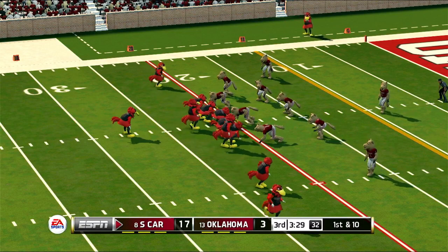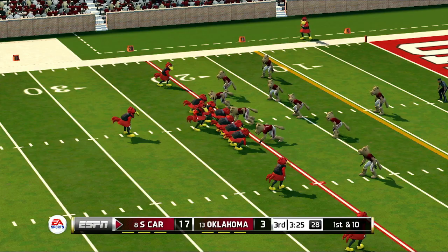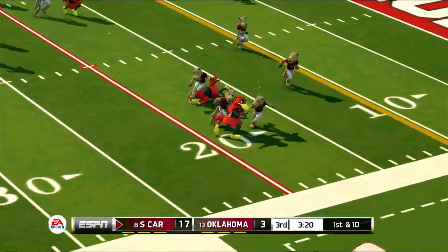Three down. There we go, Mike 20. Green 9. Hey, kill.